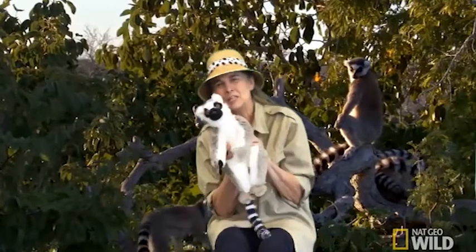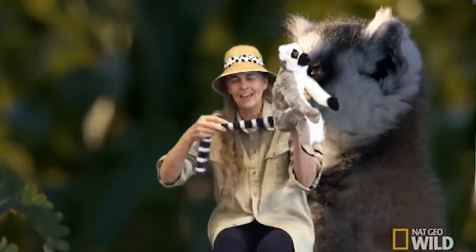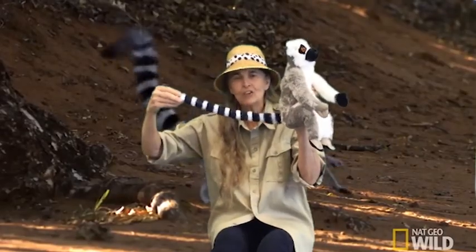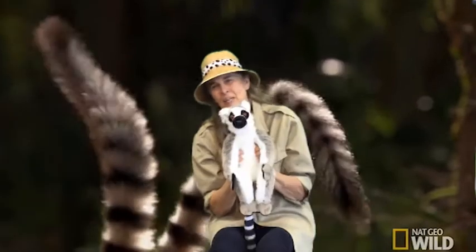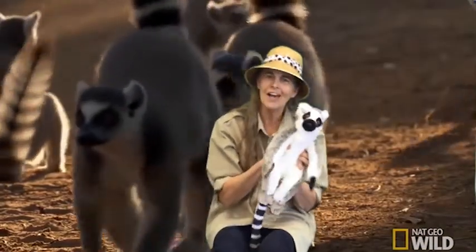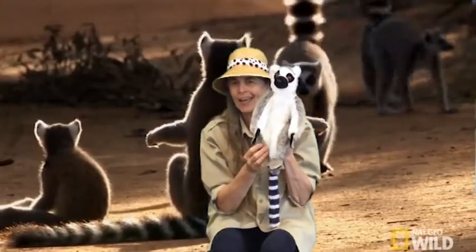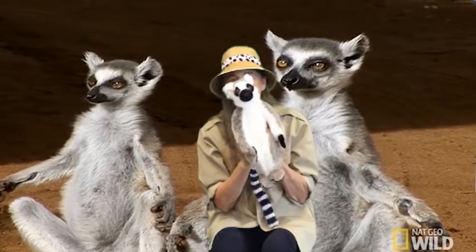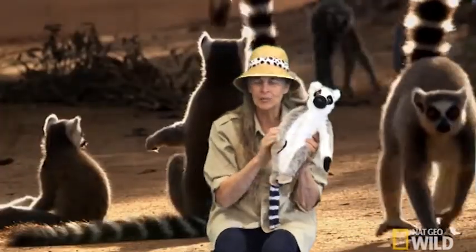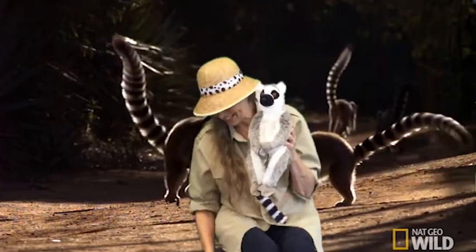Have you ever seen a lemur, a lemur, a lemur? Have you ever seen a lemur with a black and white tail? Their tails can be longer than their bodies. Have you ever seen a lemur that leaps in the air? Their strong legs let them leap in the air. Have you ever seen a lemur eat fruit and leaves? That's what they like to eat.